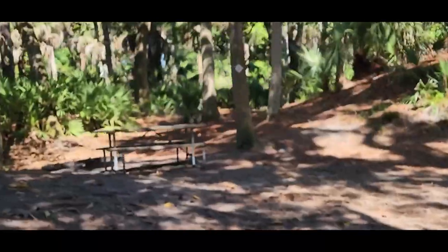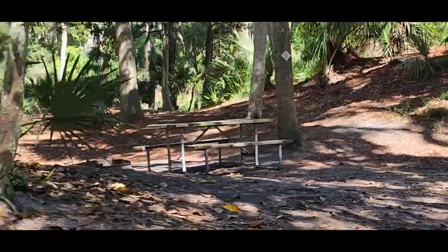Oh my gosh. Look at this squirrel, you guys. Look at him, look at him. Aww. He's just over there eating something.